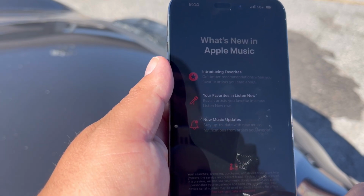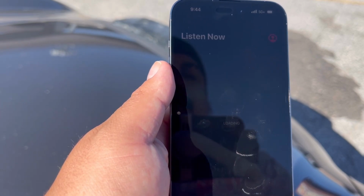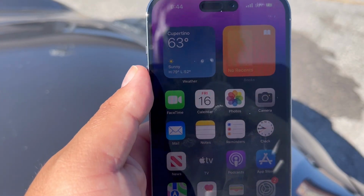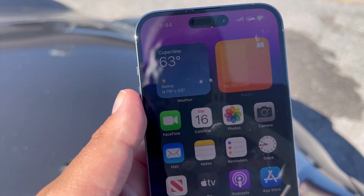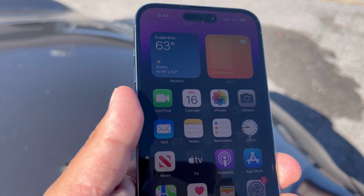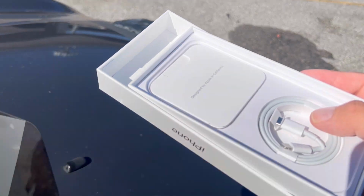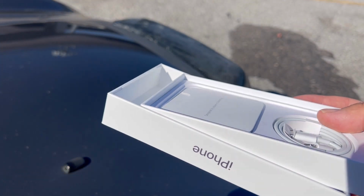So the Dynamic Island, right? Let's see here. Well, we'll test that out another time, guys. We'll do a live stream and test all that stuff out. Let me put some videos here. Other than that, that's it, guys. That's the unboxing on the iPhone 14 Pro Max right there.